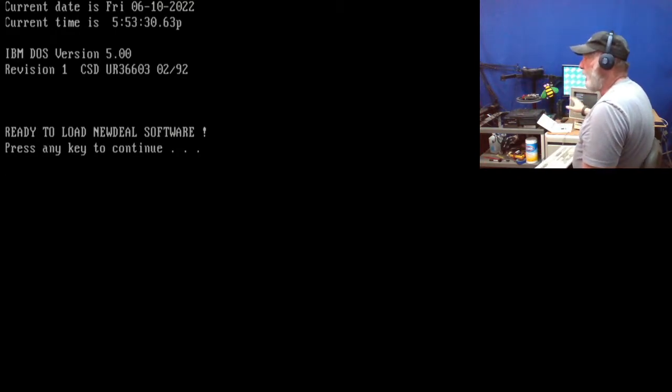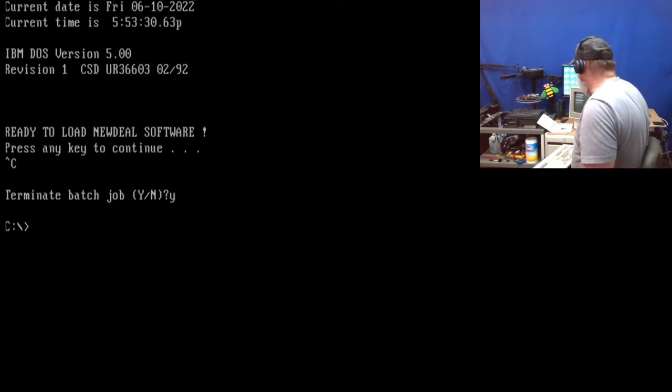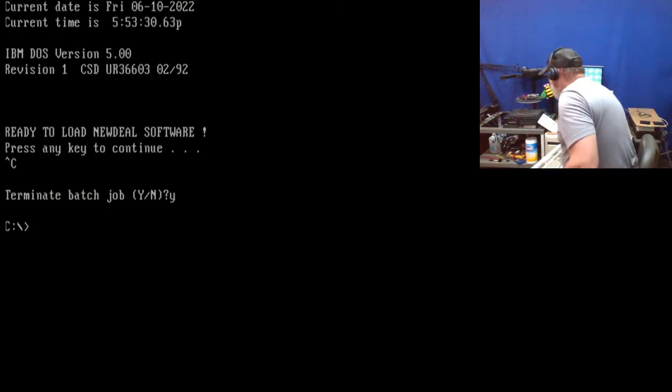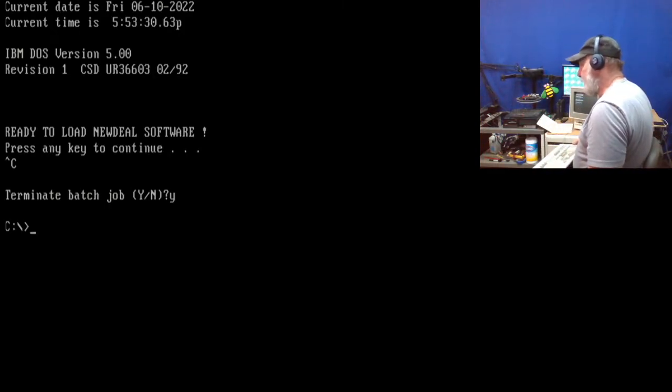And this is the machine that has the New Deal software on there. In this case, I'm actually going to just do a control break, terminate batch job, pressing yes. And we are on the hard drive of this system. Now, I'm going to look at the method they're talking about. In fact, I thought of just copying this over to the hard drive, but we'll have to see what condition these diskettes are in as well.